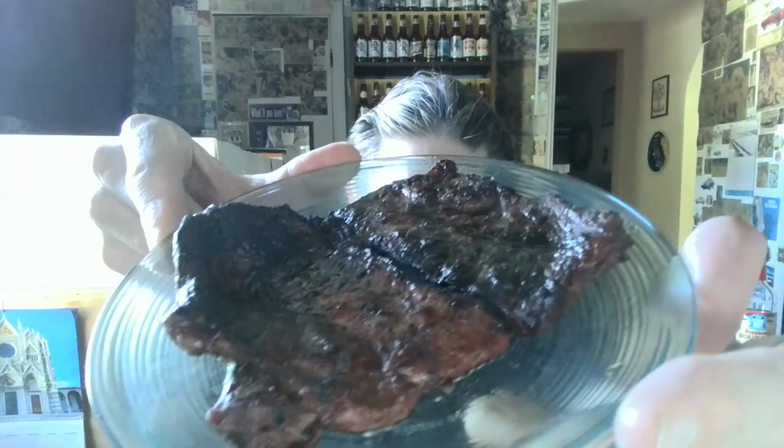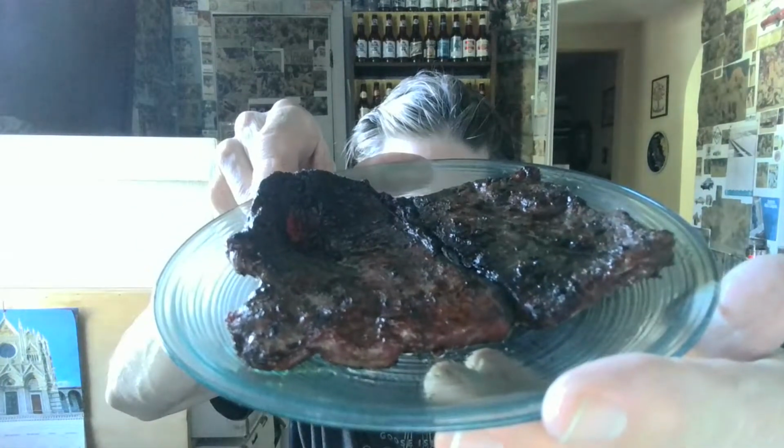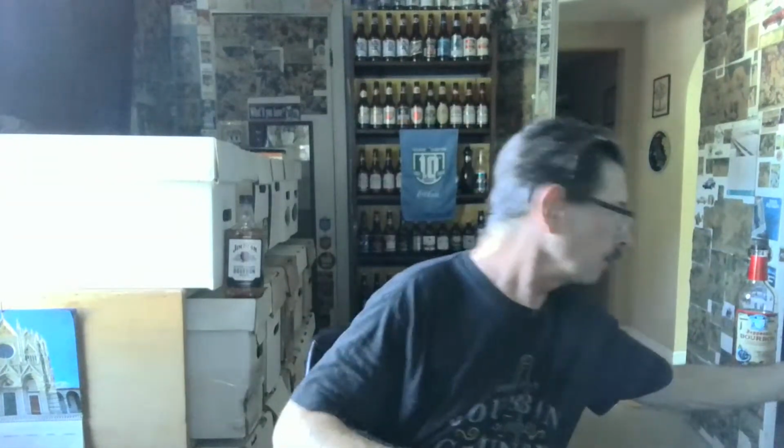Well, I was out in the yard. I've got steaks on the grill, and I got two ready to go. I'm going to eat one of them soon because I'm hungry. All right, so let's go.